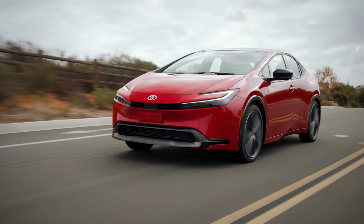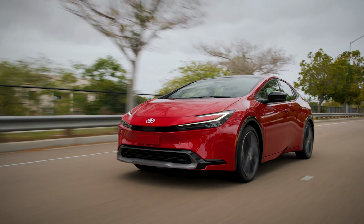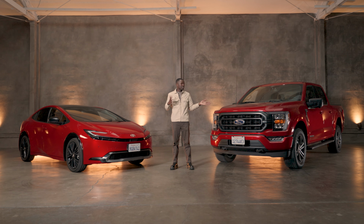If you want to save money on fuel but aren't sold on the 2023 Prius's makeover, you can find a hybrid that looks an awful lot like its gas-only sibling. Seriously. Take a look at these 2 cars. Can you tell me at a glance which one's a hybrid?